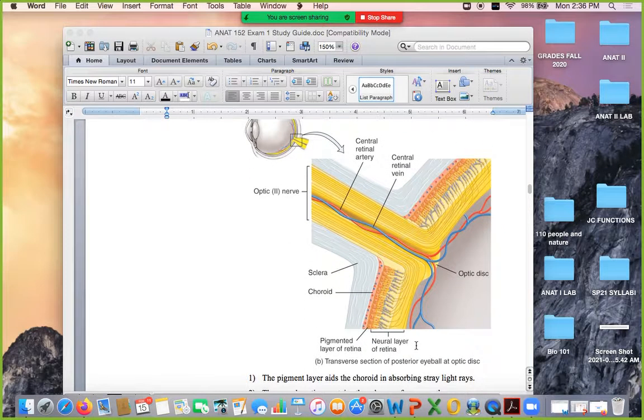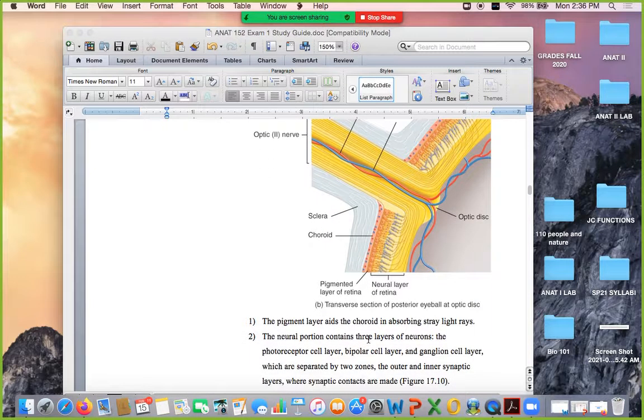Okay, so this is the neural layer of the retina. Basically, light is going to come through and focus on this region of the retina that's going to have our photoreceptors. We have a pigmented region behind it. The pigmented region is going to help absorb any scattered light or any stray light rays.